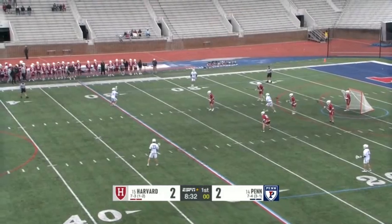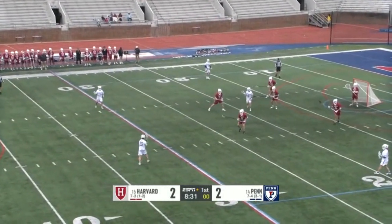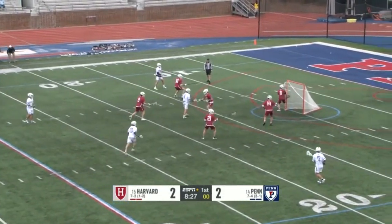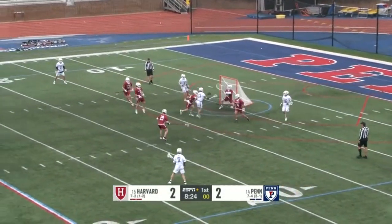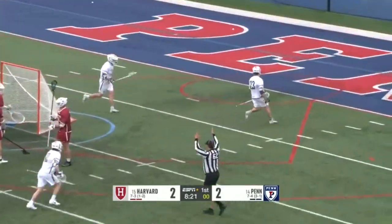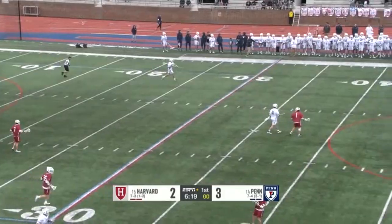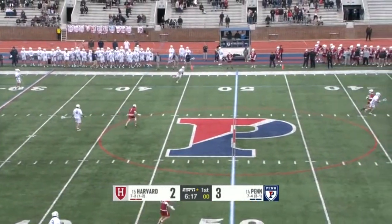Penn starting in a 1-3-2 if counting from behind. What's the key to getting the EMO going? Because it's kind of been hit or miss for Penn. It has been hit or miss. They had a good look there. Oh, that'll help. Yeah, that's really simple. That's going in front for Griffin Skane, and he dunks it to give Penn a lead. Penn should be out here. Yep, cleared it.